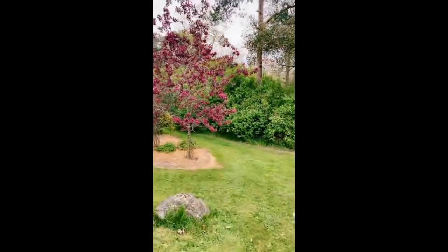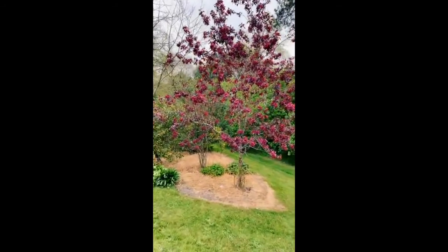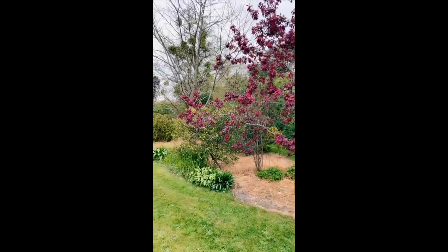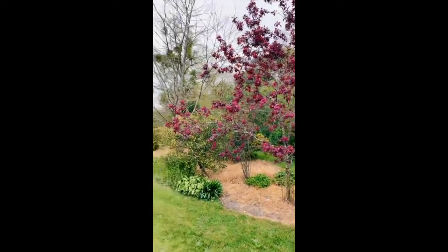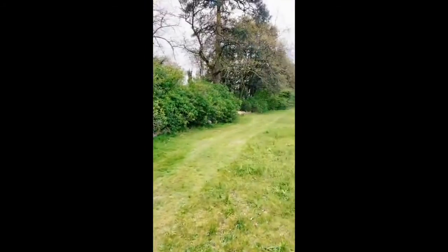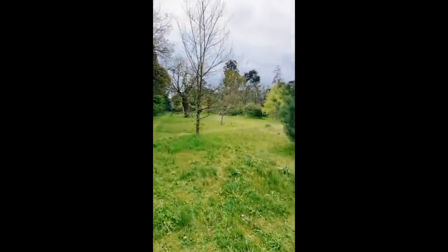Okay, let's just walk around the gardens. They really are quite beautiful. Now, I don't know much about plants, but I'm going to show you some. Okay, so we're going through the gardens.